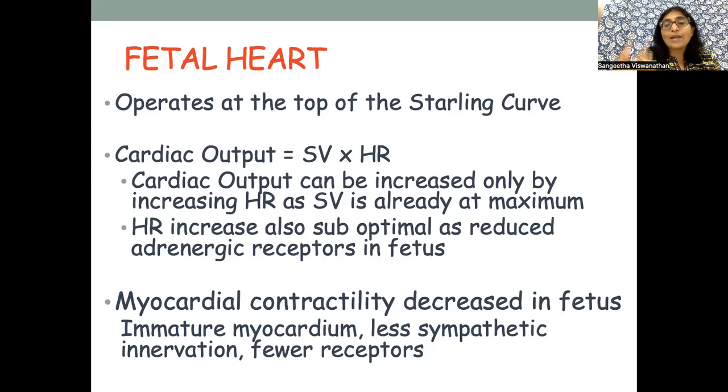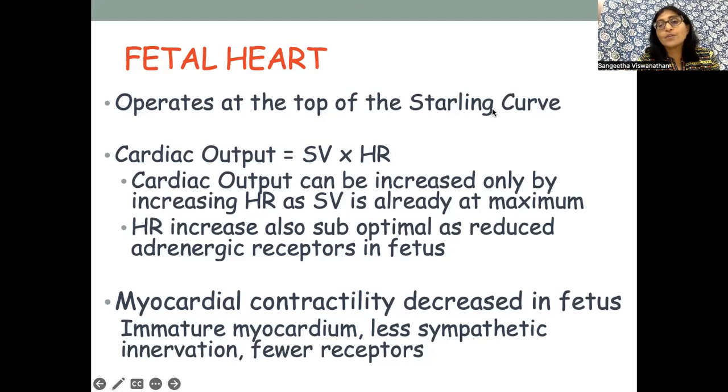So if the cardiac output in a fetus has to be augmented, it has to come mainly from a heart rate increase rather than a stroke volume increase. But because of the reduced number of adrenergic receptors, even this heart rate increase is actually suboptimal.